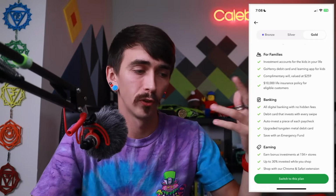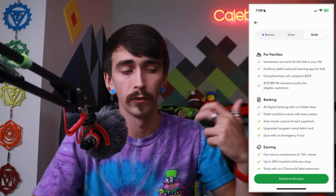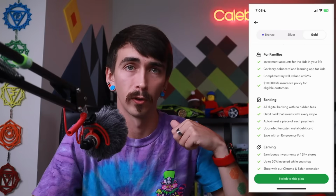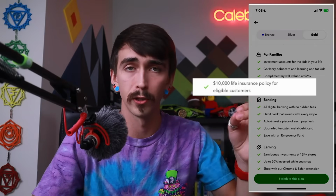Now under the family section as well, it says you get a complimentary will valued at about $259. So of course you've heard the saying before, the last will and testament. You can get that set up on this Acorns platform as well. And on top of that, you also get a $10,000 life insurance policy for eligible customers.